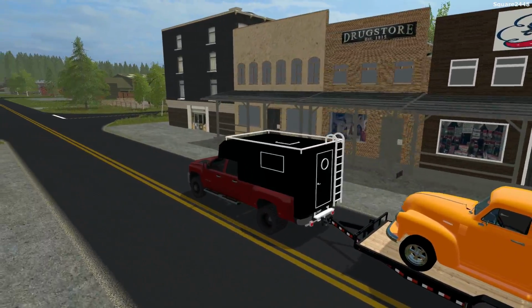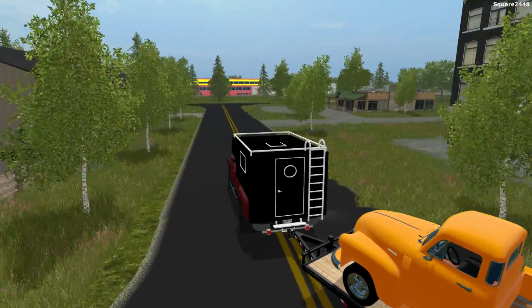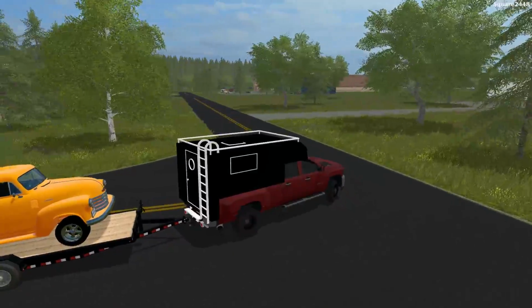And this Chevy Duramax is doing one great job towing. I really do like the model of it. The creators did a great job on it, and I would also like to thank all of the mod creators for all their hard work into each and every mod that I do feature in videos.